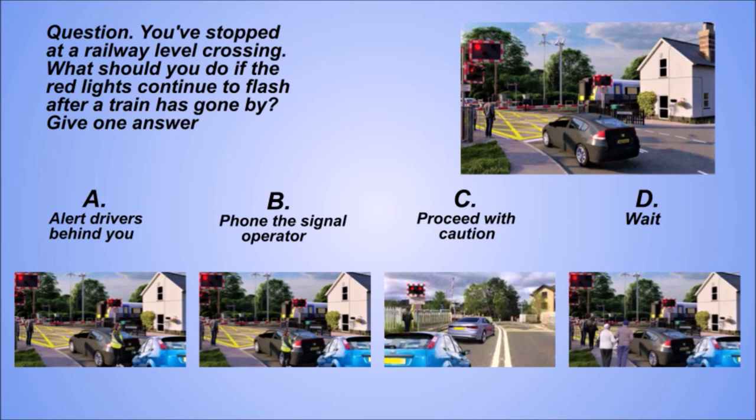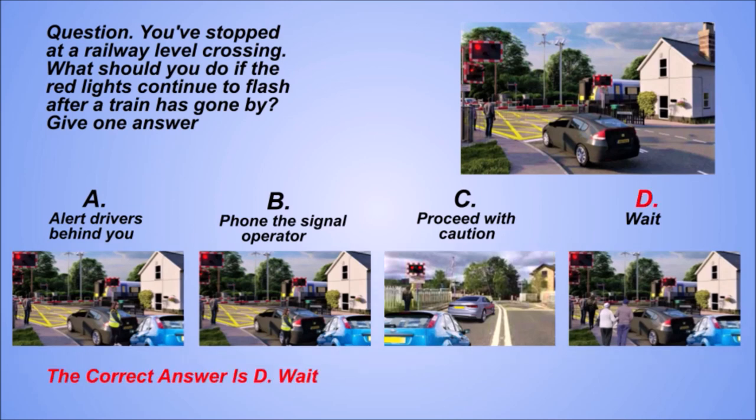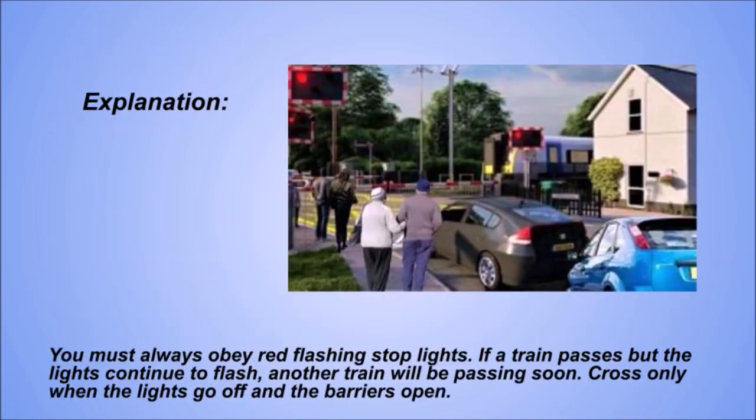Question: you've stopped at a railway level crossing. What should you do if the red lights continue to flash after a train has gone by? Give one answer. A. Alert drivers behind you. B. Phone the signal operator. C. Proceed with caution. D. Wait. The correct answer is D. Wait. Explanation: you must always obey red flashing stop lights. If a train passes but the lights continue to flash, another train will be passing soon. Cross only when the lights go off and the barriers open.